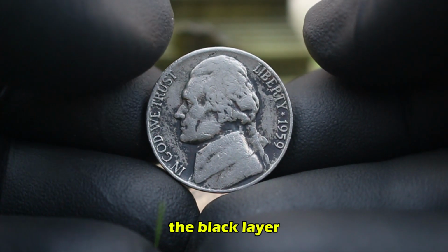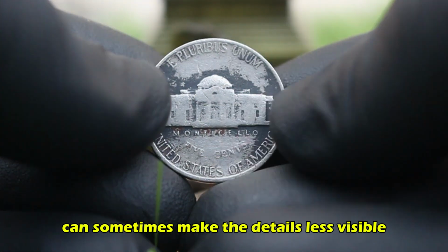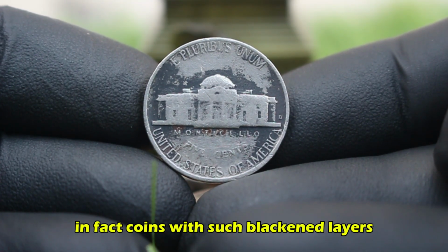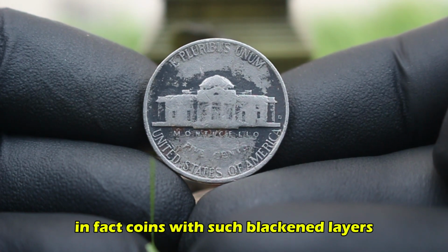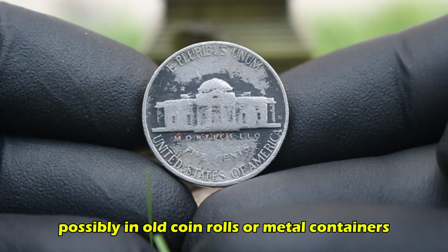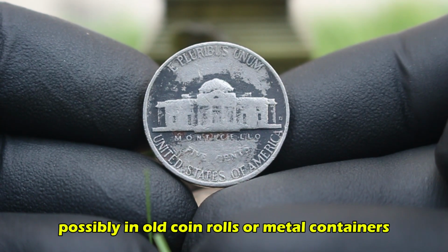The black layer can sometimes make the details less visible, which contributes to the coin's distinctiveness. In fact, coins with such blackened layers often come from environments where they were stored for decades, possibly in old coin rolls or metal containers.